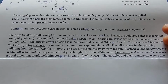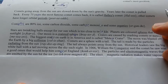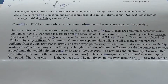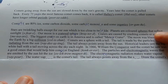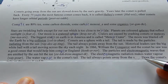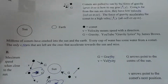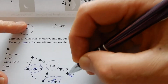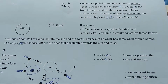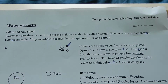The particles and electromagnetic waves that are emitted by the sun hit the ice. The electromagnetic radiation makes water vapor. The water vapor is the comet's tail. The tail always points away from the sun. Draw the comet's tails on diagram A and B. So the tail would be like that. The tail would be like that. The tail would be like that. The tail would be like that. It's not like the wake of a boat where it's always behind the place it's come from. It's always away from the sun, the comet's tail.